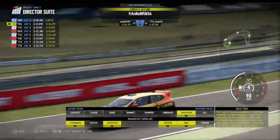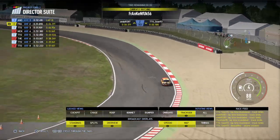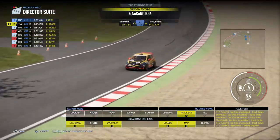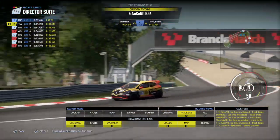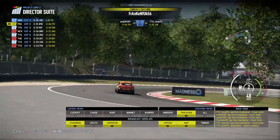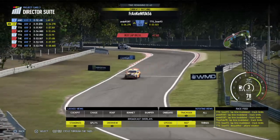Battle for 6th, by the way. Theo Daly has gone past Plaster again. 1.4 seconds separating those guys. I'm just giving myself a little bit of a fan, by the way, while I commentate on the action. I'm very, very warm and sweaty at this stage. It's probably because of the commentary that I've been doing.